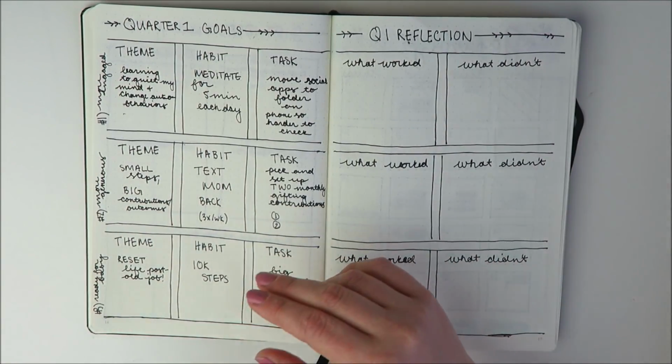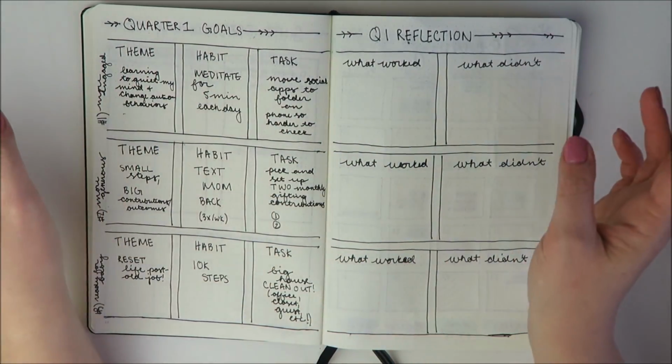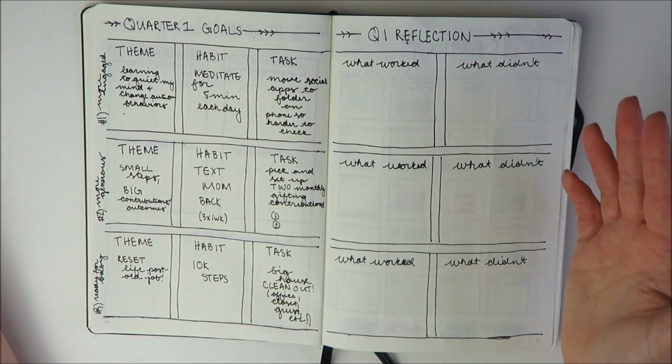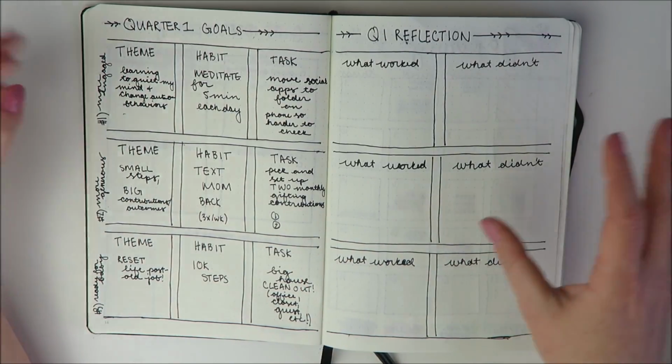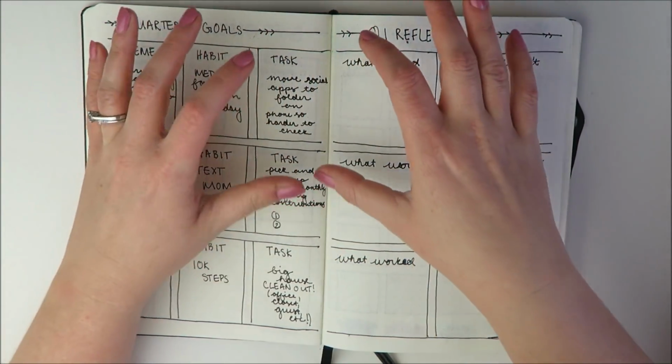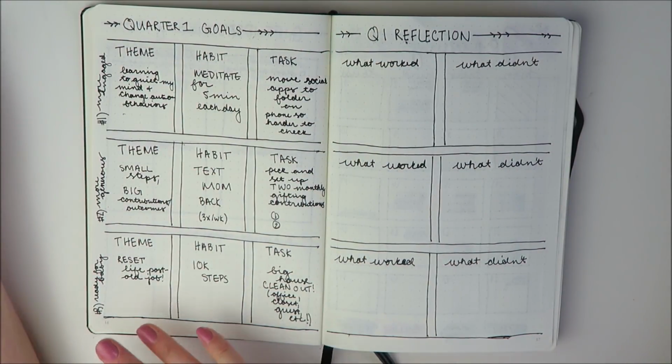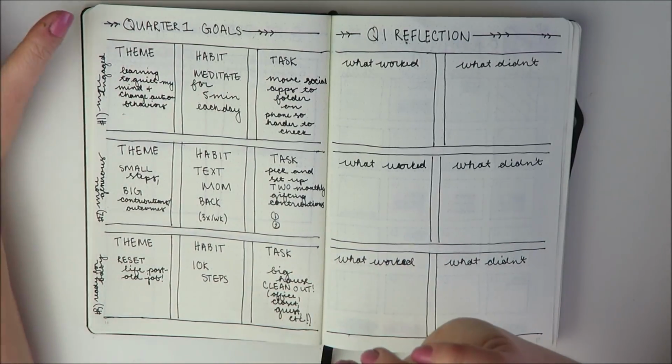So anyways, I think they say it's 3 weeks to build a habit. It takes me a little bit longer, I find. So that was why I wanted to do quarterly, so that I actually have a 3-month stretch to focus on one habit and get one task done. I don't really like how I laid this page out. I feel like it's kind of confusing to look at. So I would probably do this differently next quarter, but it works for now.